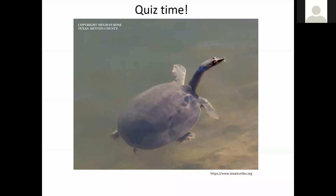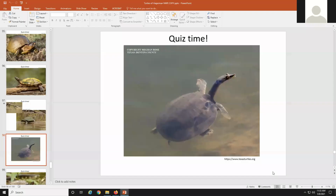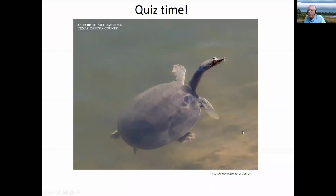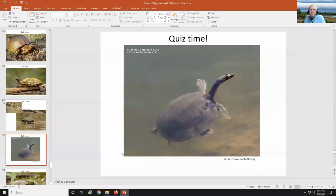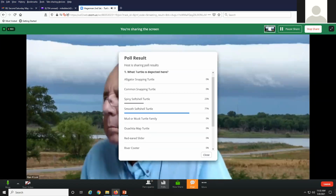That's a long neck turtle. Everybody's trying to figure out which type of soft shell that is. Okay, I'm going to share the results. Yeah, so most of you got it right. It's a smooth soft shell. Yes, this one's the smooth.